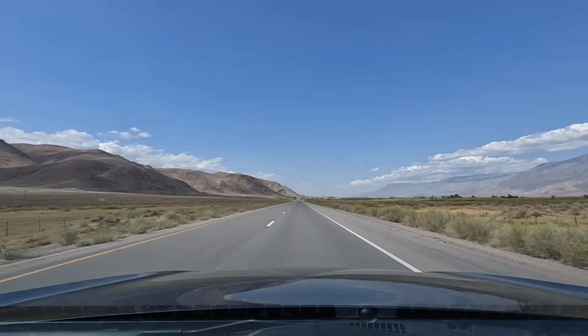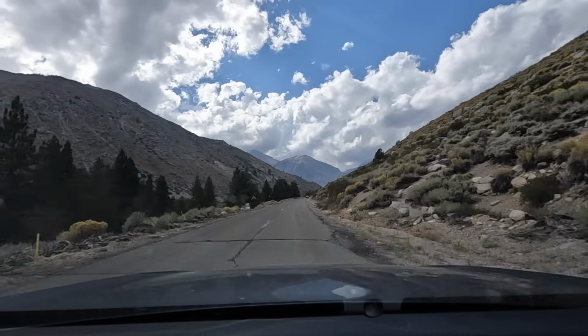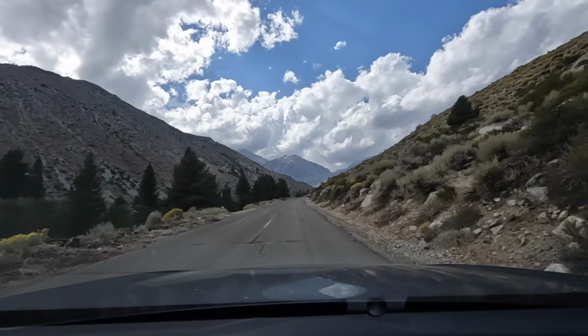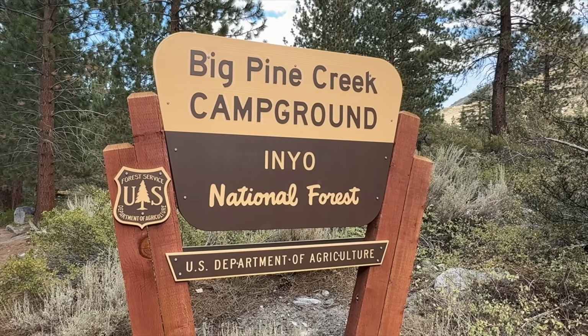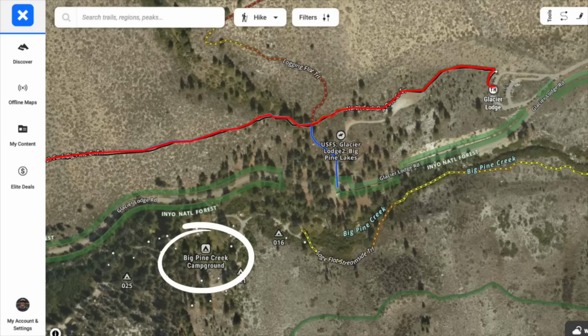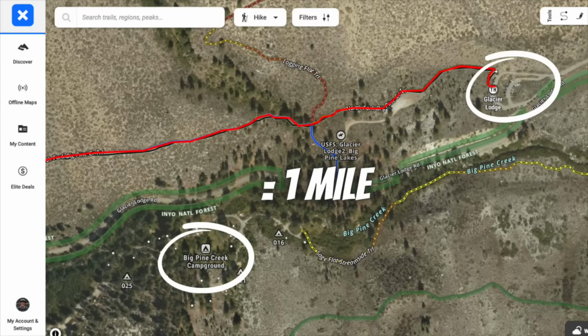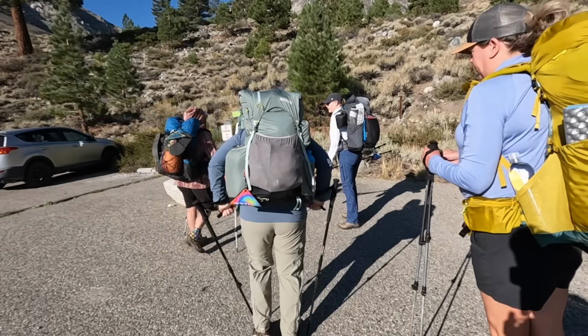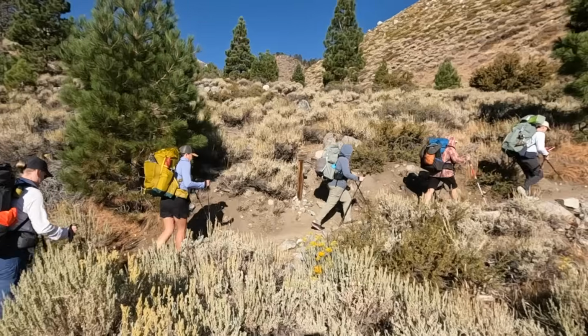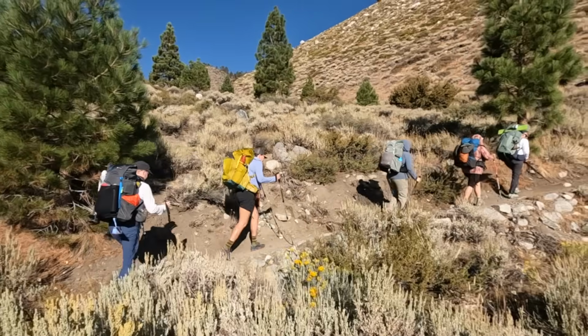One way to help reduce your chances of getting altitude sickness is to spend a night or two up at a higher elevation the night before starting your trip. The night before starting our trip, we camped at almost 8,000 feet at the Big Pine Campground. This campground was only a mile from the overnight parking lot, which is where we'd start our trip the next day, and was the perfect spot to help us all start adjusting to the higher elevation before heading up to 10,000 feet for the next 2 nights.